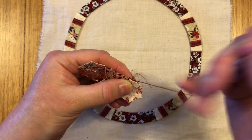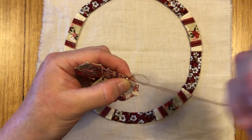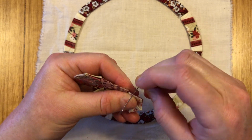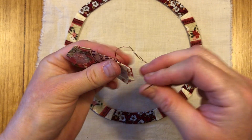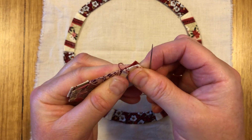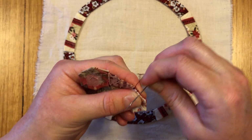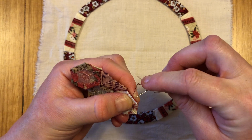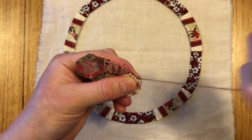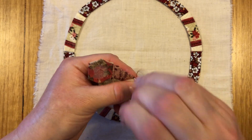So you're just picking up the tiniest little bits of fabric. If you miss one fabric on one side, that's fine, and it's all going to be stitched down anyway. So you're really just trying to get them sitting where you want them. Again, just make sure you've got them positioned as much as possible where they're meant to be. And so you go down between each of these petals.